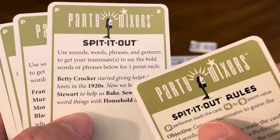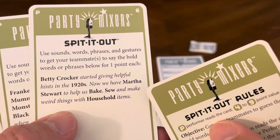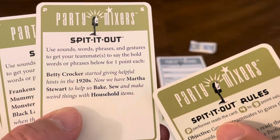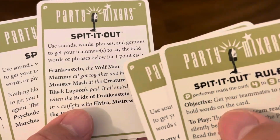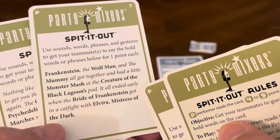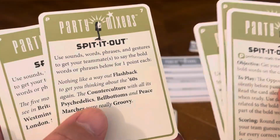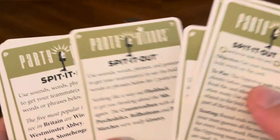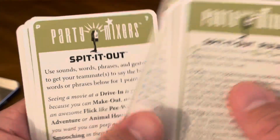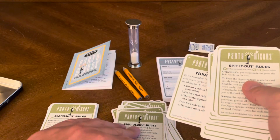So you got Betty Crocker started giving helpful hints in the 1920s. Now we have Martha Stewart to help us bake, sew, and make weird things with household items. Frankenstein, Wolfman, Mummy, Monster Mash, Creature of the Black Lagoon, Bride of Frankenstein, Elvira, Mistress of the Dark. Flashback, 60s counterculture, psychedelics, bell bottoms, peace marches were really groovy. So that's the different ones that you have here. All right. That belongs to Triviology.